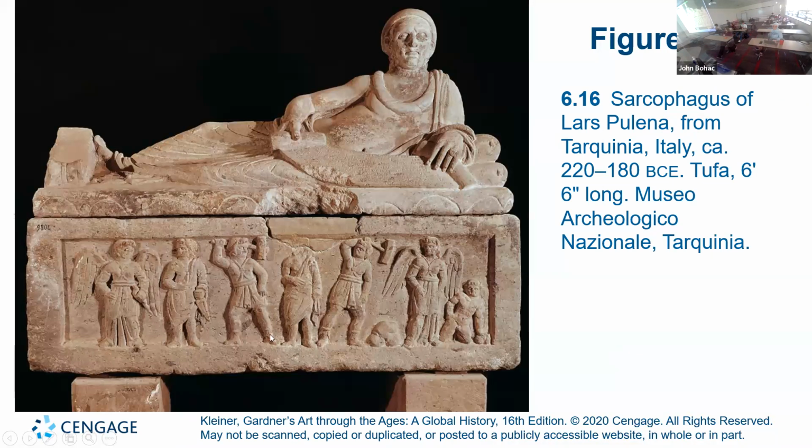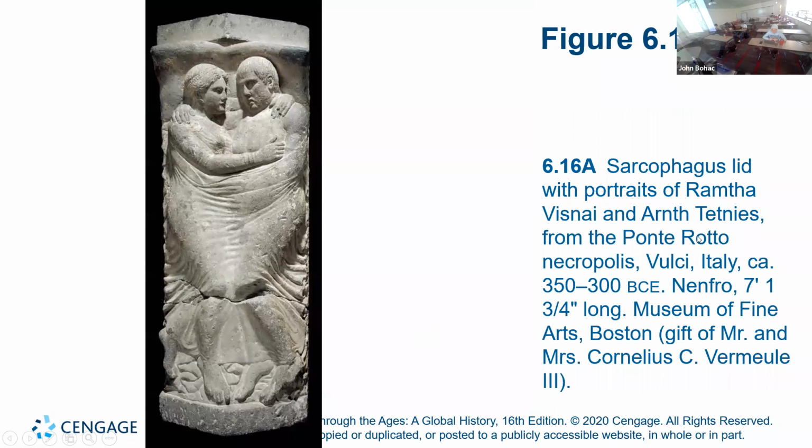And so anyway, sarcophagus, again, very elaborate, very much the artistic production of the Etruscans centered on the dead. Another sarcophagus with portraits of the two people buried inside, and that would be kind of romantic, wouldn't it? Unless you didn't like your partner, then it would be the other thing, not heaven. Just saying. But at any rate, you know, this is what they did.